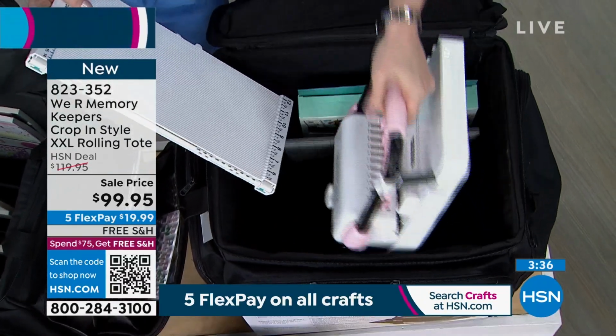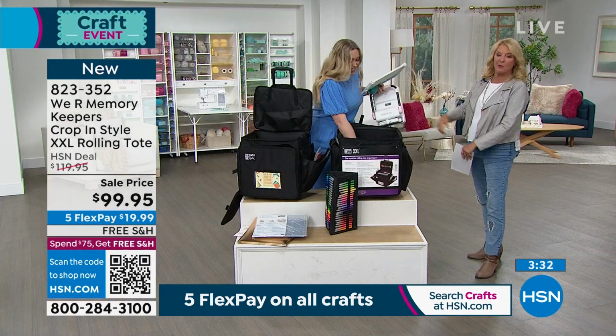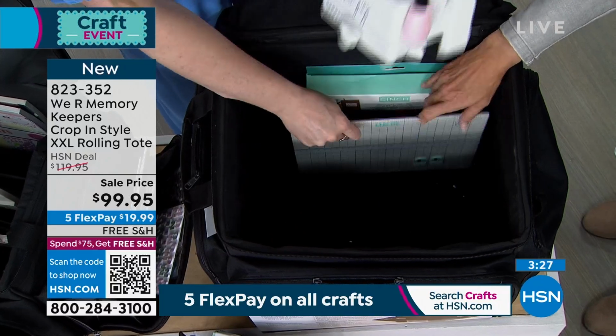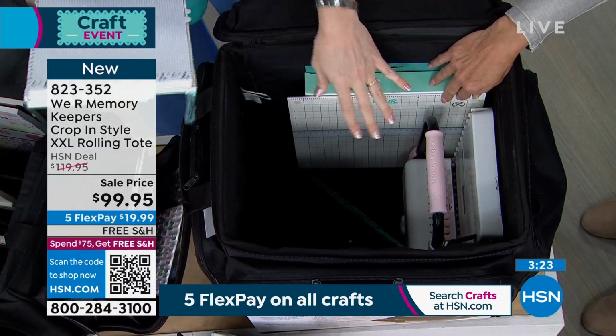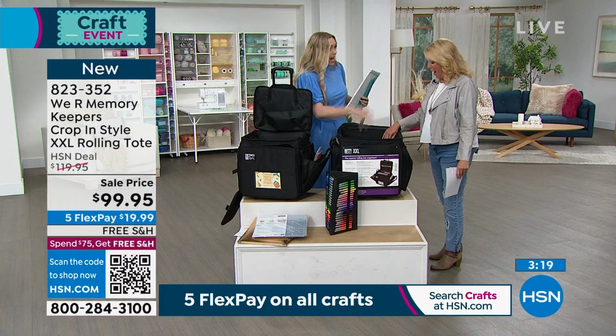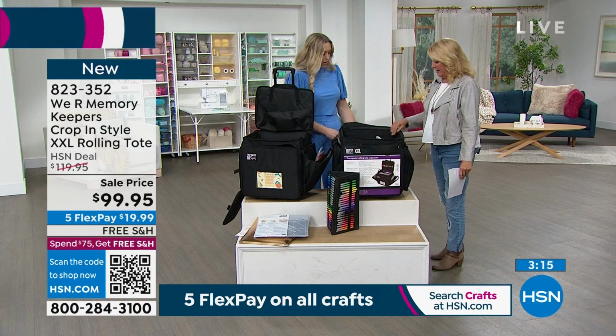But guys, I have a cinch machine in here. That's the full size. That's not even the baby one. This is the big one. I have wire. Oh my gosh. I have a 12-inch cutting mat. I'm gonna put that down in. It's not even full. And I could still fit that die cutting machine that I was working with earlier. I could still fit that in here. I'm gonna put my trimmer in there. I mean, it just keeps going on and on and on.